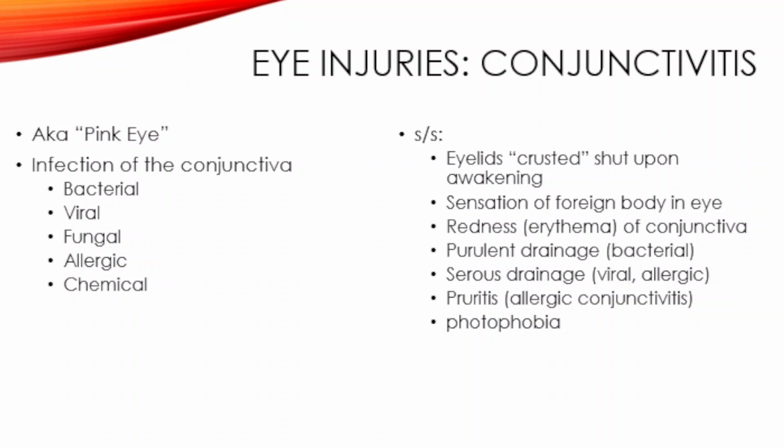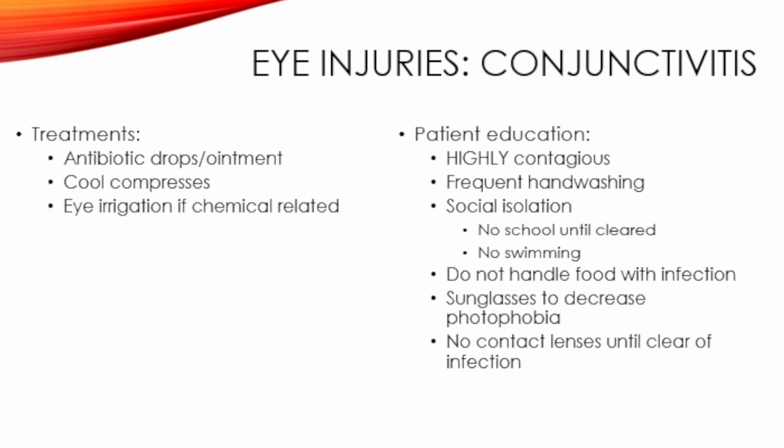The patient might also have some itching of the eye during their allergic conjunctivitis, and some photophobia, not really appreciating that light there. Treatments include, if it's allergic, we're going to try to minimize that allergic response for the patient, so give them an antihistamine there. We're going to administer antibiotic drops or ointment if it's bacterial there, and cool compresses. If it's chemical related, we're going to do an eye irrigation, just as was demonstrated by your peers.